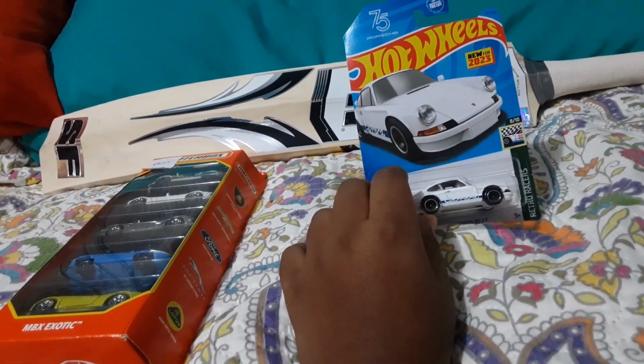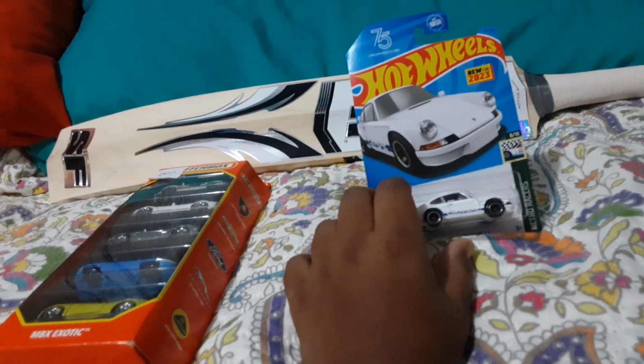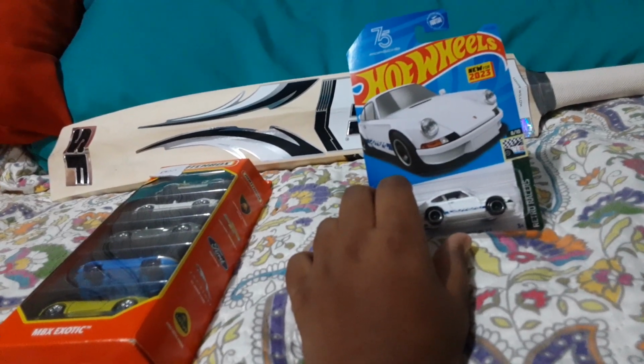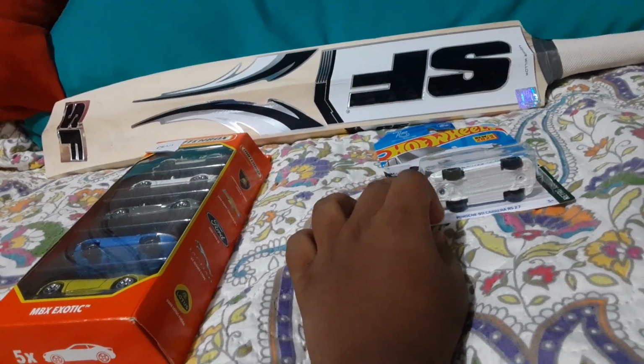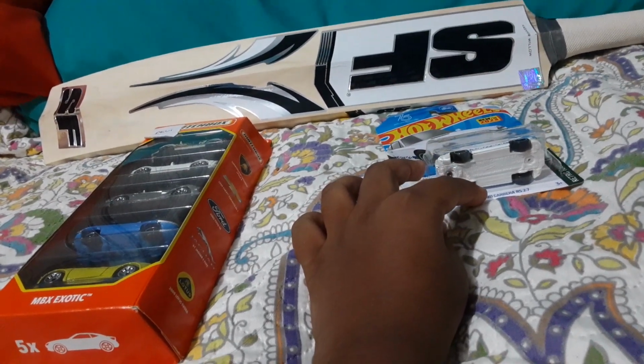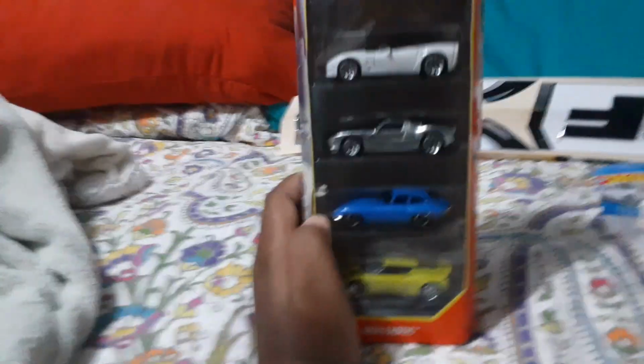This is a Hot Wheels 75th anniversary, I believe. Porsche 911 Carrera RS 2.7. And then this, these are what my uncle brought for me.